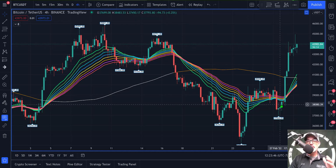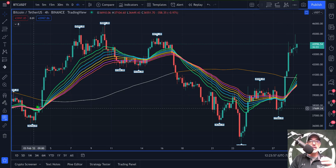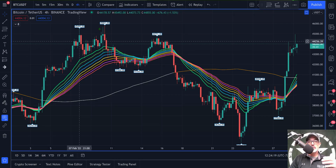Now, before we jump over to another chart, I do want to point out that this price action we're currently seeing, where we bust above the ribbons and flip the ribbon bullish, is very similar to the price action we saw back here at the beginning of February, where the price was down below the ribbon and exploded upwards and flipped the ribbon once again. But eventually it did run into resistance and the price rolled over.